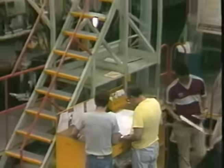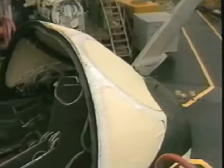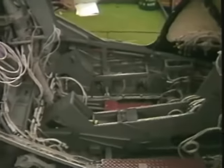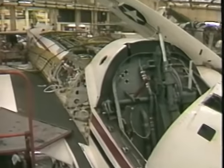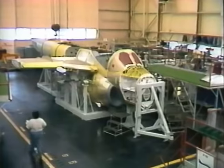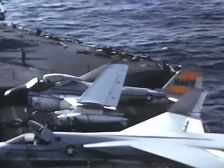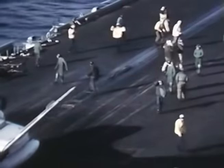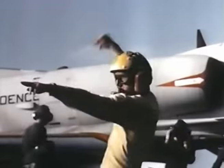A-6s have rolled off Grumman Aerospace Corporation assembly lines since the late 1950s. Over the years, the plane has gone from vacuum tubes to microcircuits. It was designed to fly in all weather conditions, both as a Marine close air support plane and a Navy long-range medium bomber. Flying complicated bombing missions requires a two-man crew. As with F-111s, which fly similar missions, two aviators sit side by side, pilot on the left, bombardier navigator on the right.